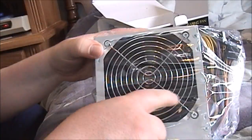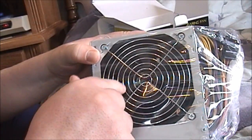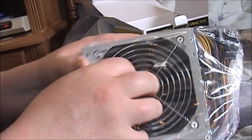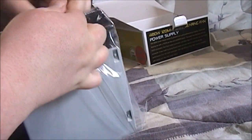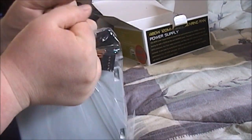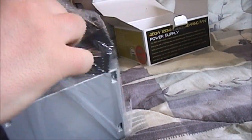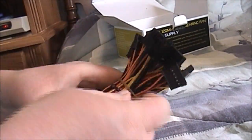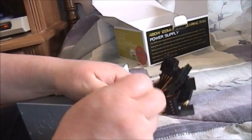And then of course we have the power supply itself. There's that big giant 120 millimeter exhaust fan, which will hopefully circulate a lot more air than the old power supply that was in there. Go ahead and try and get this open for you guys. Now, one thing I'm really hoping is that the 2 SATA ports are on separate connector rails, because that's the way it's going to have to work on my system. But we'll see. We'll see what we have here.